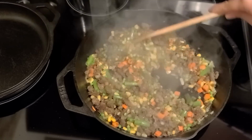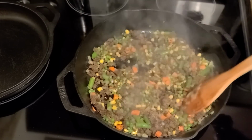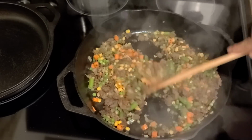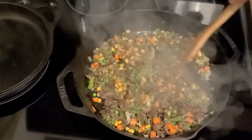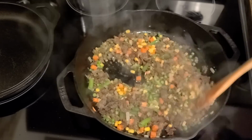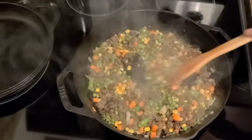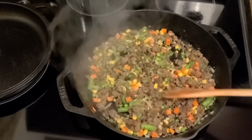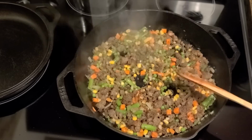Give this one quick little toss. You can already see the meat is browning back up again really nicely. I like when the ground beef gets a little crispy. I feel like it gives it better texture and it makes it so the entire meal isn't just like mush, you know? I really love the organic ground beef at Costco. The texture is just on point.